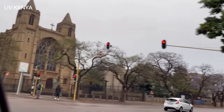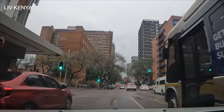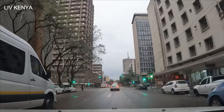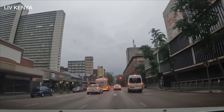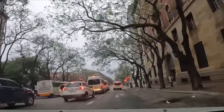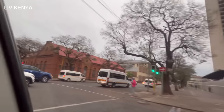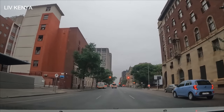Wow, you people, look at this. This church, I told you, South Africa has beautiful churches. Oh, right next to that church is that building over there. Looks like an old building, and that tall building. Oh my god, they have so many skyscrapers.